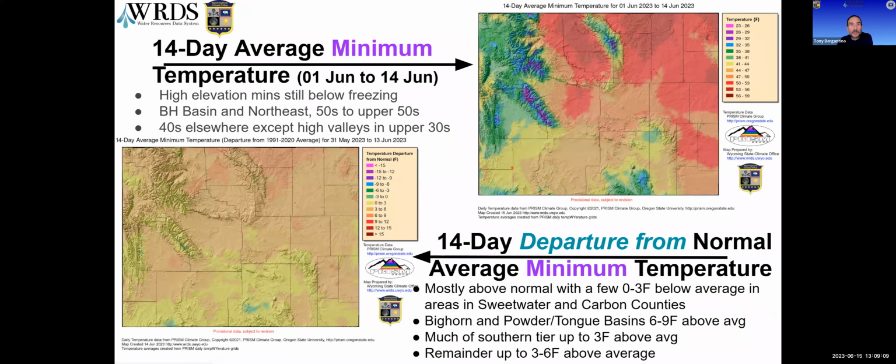Going to, this is the 14-day average minimum temperature. So average min temperatures over the last 2 weeks. On the upper right here are the actual temperatures, and the average min temps over the last 2 weeks have been above freezing everywhere except for the very, very high elevations. Bighorn Basin and the Northeast have been 50s to upper 50s for lows, also along with an area down in Goshen and Platte counties. High valleys have seen lows in the upper 30s, while the rest of the state about in the 40s.